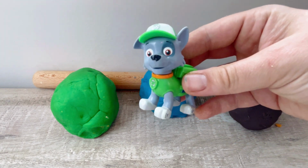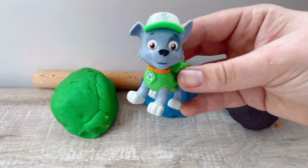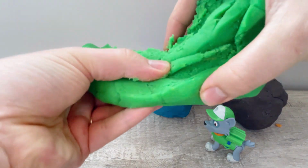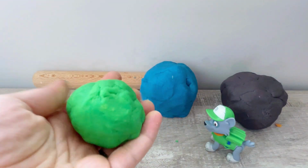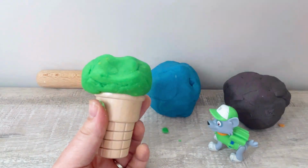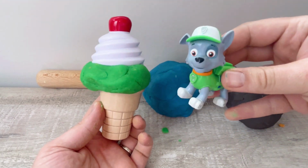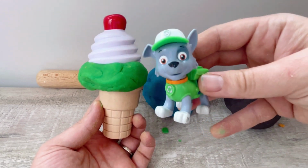Oh, it is warm outside today. My name's Rocky and I would love some ice cream. Lime looks delicious. Okay, Rocky. And we roll. Yummy. Get an ice cream cone, some lime ice cream, and whipped cream and cherries. There you go. Oh, thank you so much. Oh, that was so refreshing. I love lime.